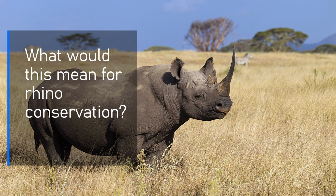So what would this mean for rhino conservation? So one of the ways this study could be used in conservation programs is to potentially develop these bacteria into a probiotic to help improve breeding success in captive rhino breeding programs. This could also be done through diet manipulation or prebiotics, but more work would need to be done to try and understand the feasibility in doing this along with the efficacy of this.